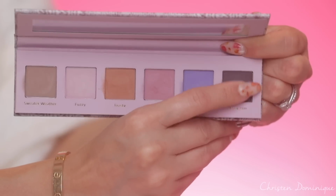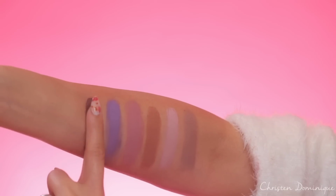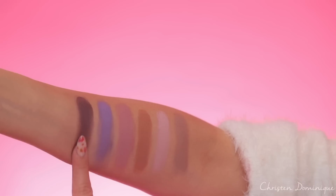The last color we have is Messy Bun. And Messy Bun is gonna be my hair when I'm eating all the food with my family. This is a deep plum brown that you need on your outer V, like right now. You can even do an all over smoky eye look.